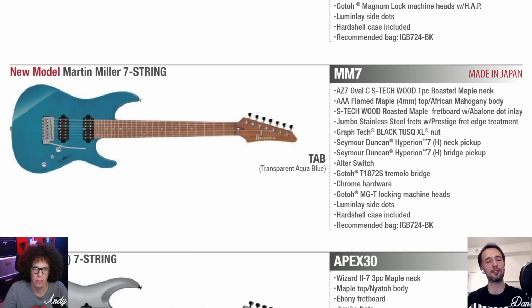The special feature about the AZ7s, and I think we'll cover that later too, is that the neck is not necessarily thicker. It's got the same thickness, it's just a little bit wider. So you keep that immediate broken-in feeling, and you immediately feel at home on those necks. The 7-string captures that same vibe and that same feel.